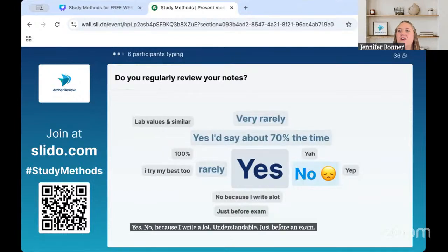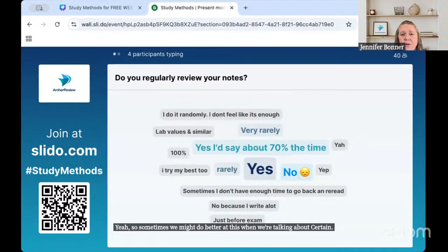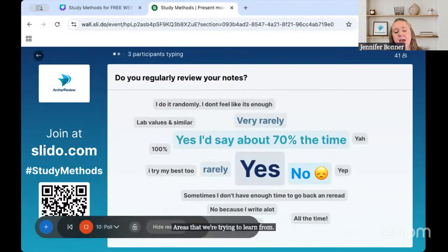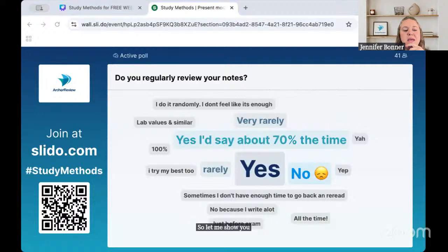Yeah. So sometimes we might do better at this when we're talking about certain areas that we're trying to learn from. And other times we may just not altogether. So let me show you a couple different ways that we can organize our notes.